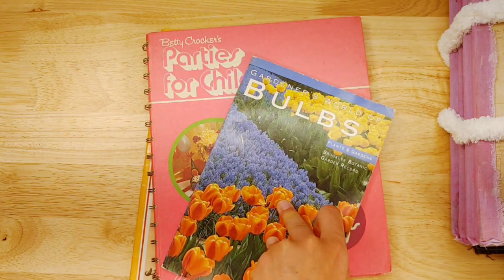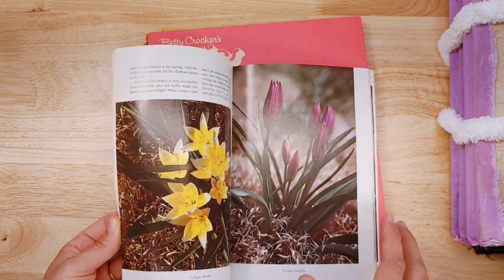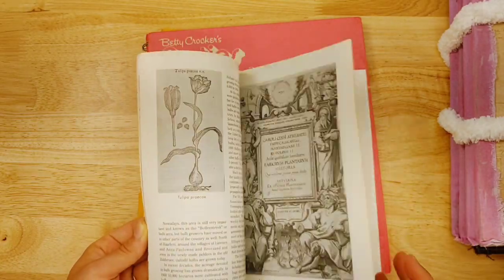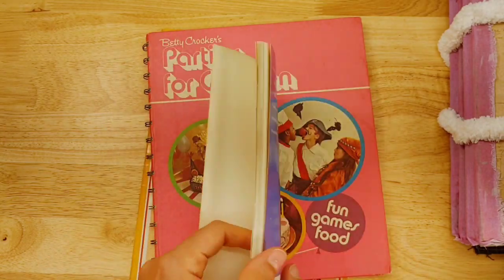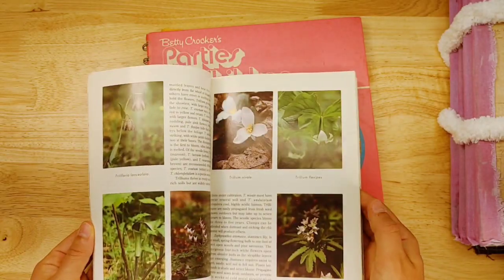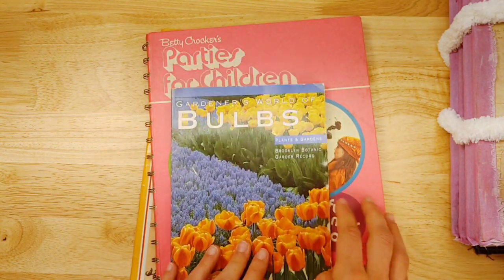So this is Gardener's World of Bulbs, but it has some really pretty floral images in it that you can use for journal cards, journal covers. There's like a bookmark, and then there's the line ones as well. And this is vintage, I believe, 1991. So it is vintage, and it's a very cheap price point because it is a smaller kind of booklet book, but it has some beautiful bulbs. So if you don't want huge volumes, you just want a few things, this would be for you.